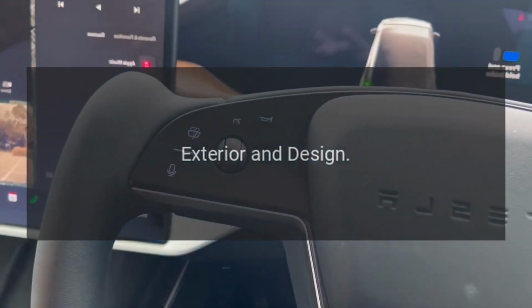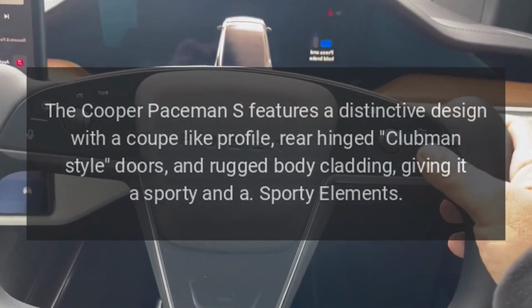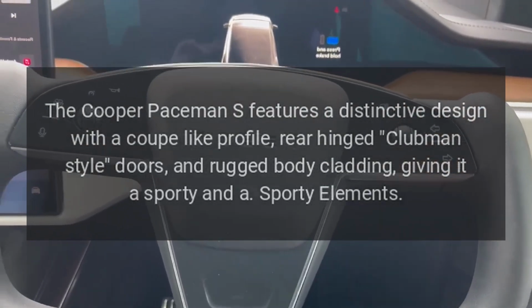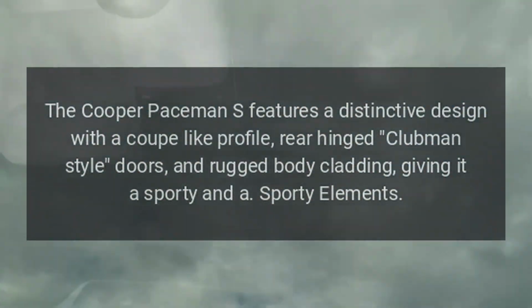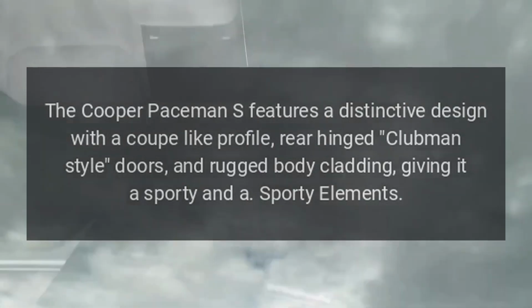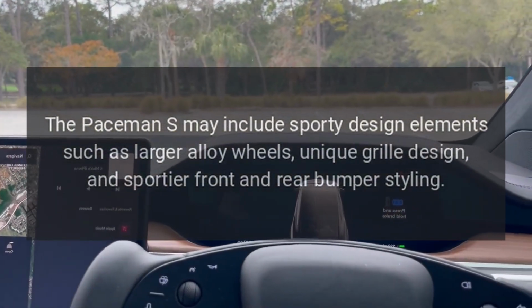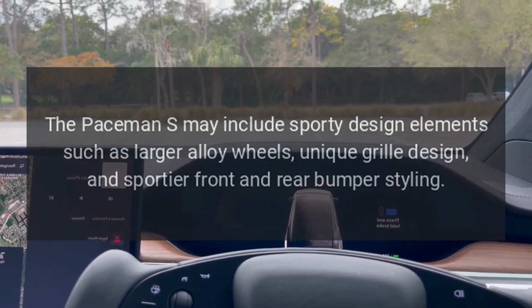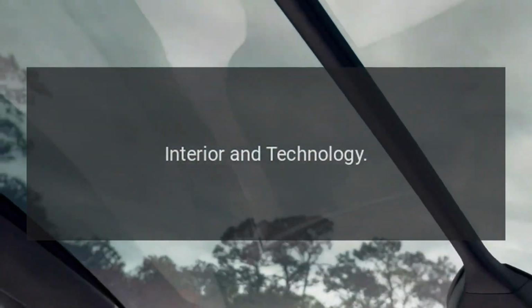Exterior and design. Unique styling. The Cooper Paceman S features a distinctive design with a coupe-like profile, rear-hinged clubman-style doors, and rugged body cladding, giving it a sporty look. The Paceman S may include sporty design elements such as larger alloy wheels, unique grille design, and sportier front and rear bumper styling. Interior and technology.